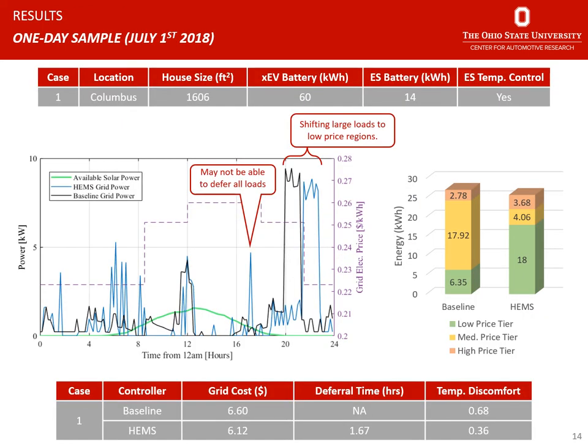To understand the basic operation of the HEMS, a one-day simulation was conducted for both the HEMS and the baseline control strategy. This one-day simulation had the plant model settings of being located in Columbus, the house size of 1,600 square feet, an EV battery size of 60 kilowatt hours, an energy storage size of 14 kilowatt hours, and energy storage was kept inside such that the temperature of the battery was equivalent to the house temperature.